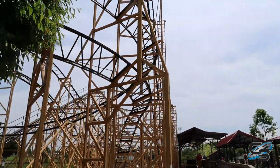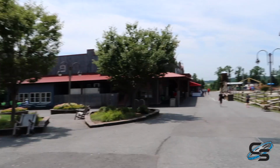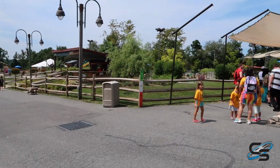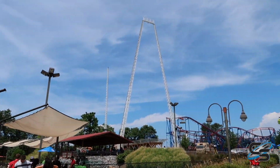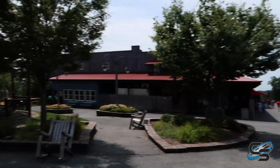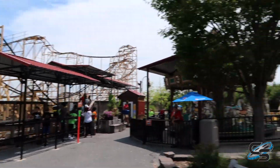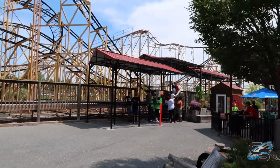So I guess this is the largest coaster here, but this park is not very big, so I'm just gonna give you the full tour. Over there they got some bumper boats. They do have a sky coaster, so that is probably the most extreme ride that they have here. Little carousel over there. There's the line for, I believe it's just called Wildcat, actually.